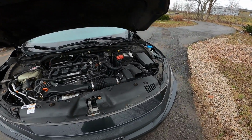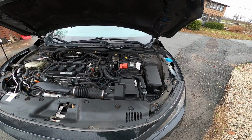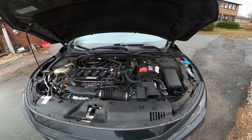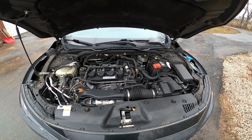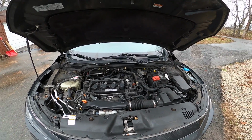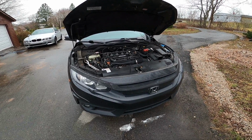I've done the transmission fluid twice now, and the filter. A lot of people, especially the dealership, can't even tell you where the filter's located in these, and it's only about yay big. So if you change your transmission fluid yourself, check my other video out for where the transmission filter's located. It's in a crazy spot, but definitely accessible. So that being said, we're going to jump in this thing and go for a little drive.